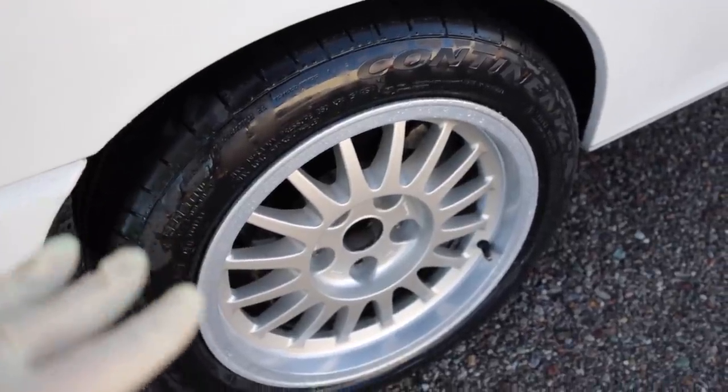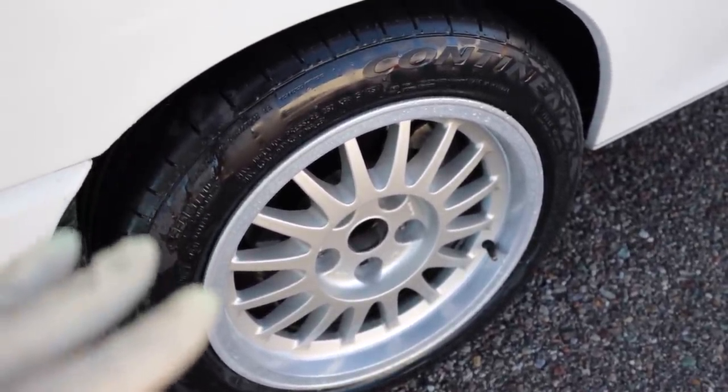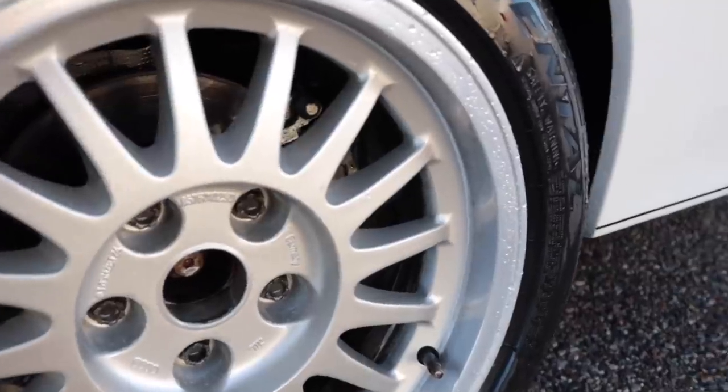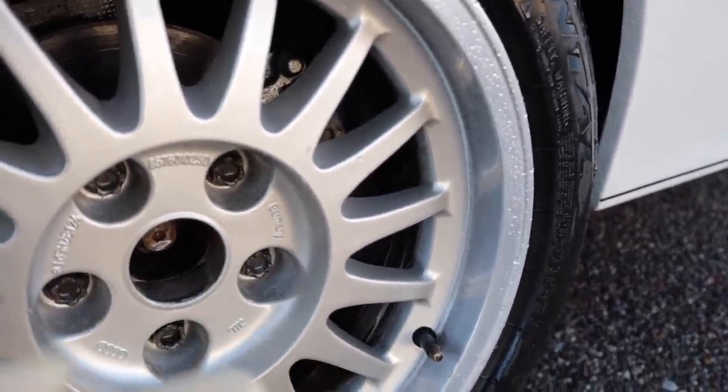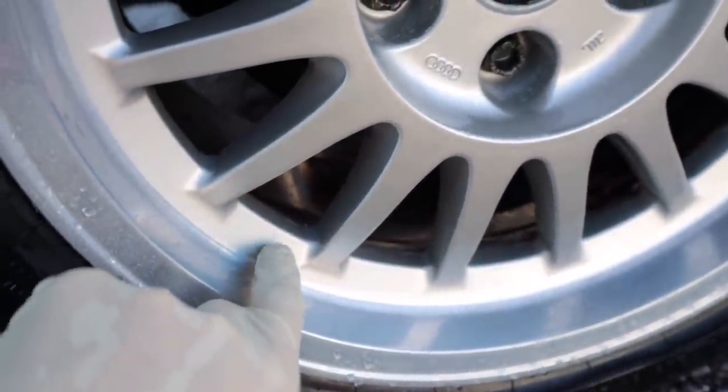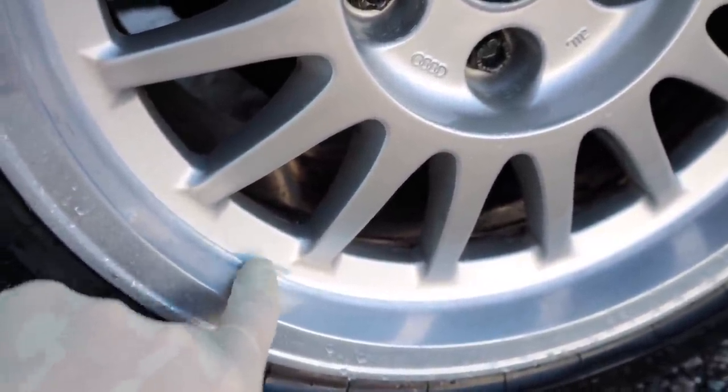I'm not focusing too much on the wheels because I do plan on putting this on the lift and taking all the wheels and tires off, and I'll clean the backs of them at that point in time. But as you can see, these wheels are not in perfect condition. There's just little pitting on it. It looks like they've been refinished at one point in time. You can see the champagne finish right here on the spokes is actually flaked off a little bit.